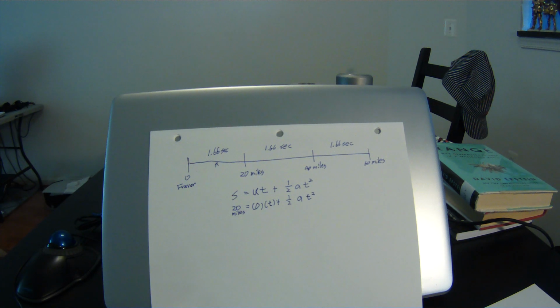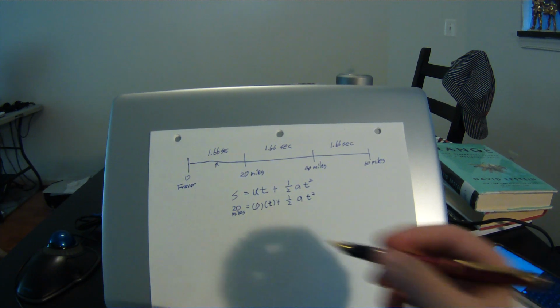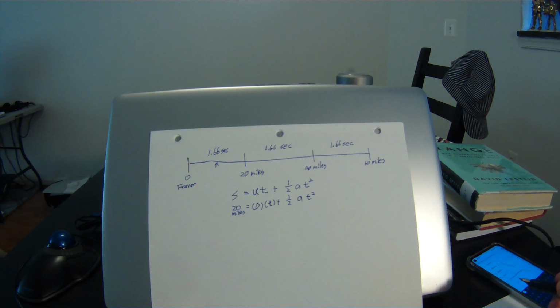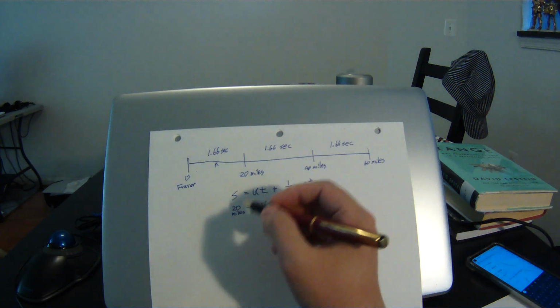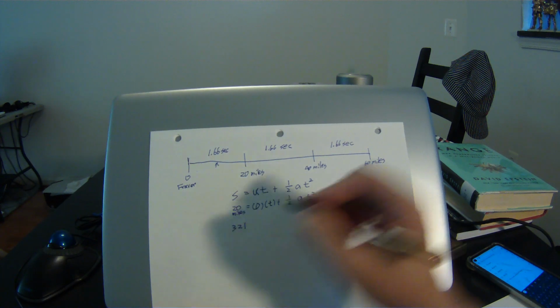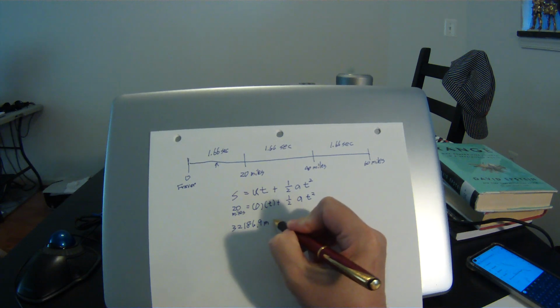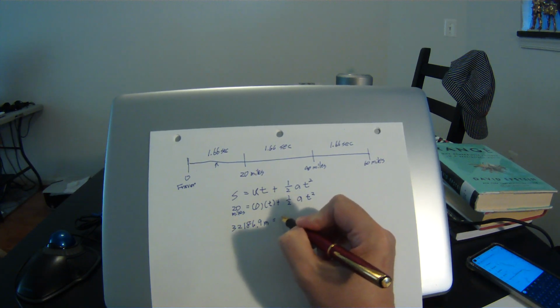How many meters is 20 miles? Computer, what's 20 miles to meters? 20 miles is about 32,190 meters. Okay, so 32,190 meters. My actual number is 32,186.9 meters. The initial velocity is 0, so that term is 0.